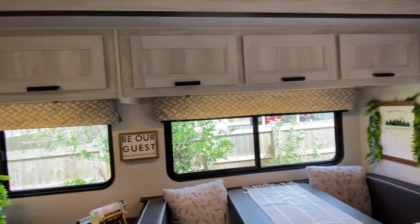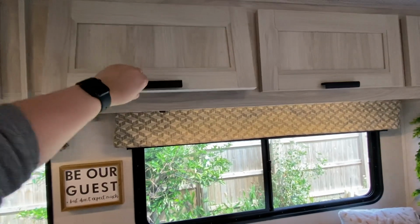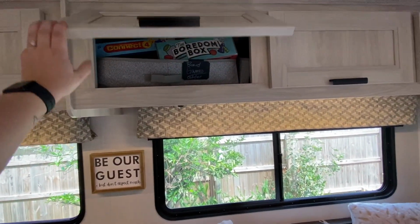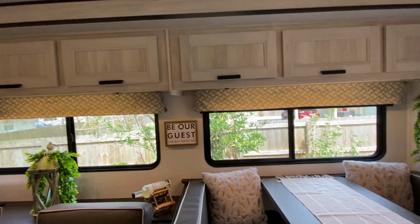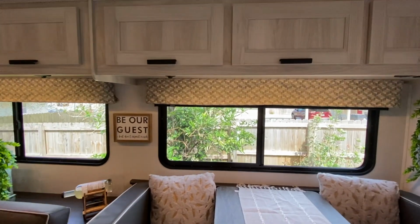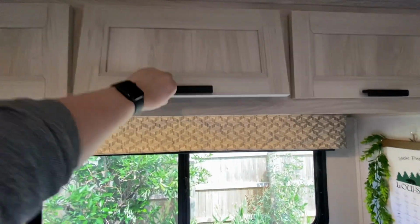And then over here, I have more of a hodgepodge of things. This one is where we keep all of our games. Board games, Connect 4, card games. We actually have Uno, and we played it this weekend. And we taught our first grader to play Uno for the first time. And the very first game, she beats us. That was fun. Have a piece of humble pie from a 7-year-old.